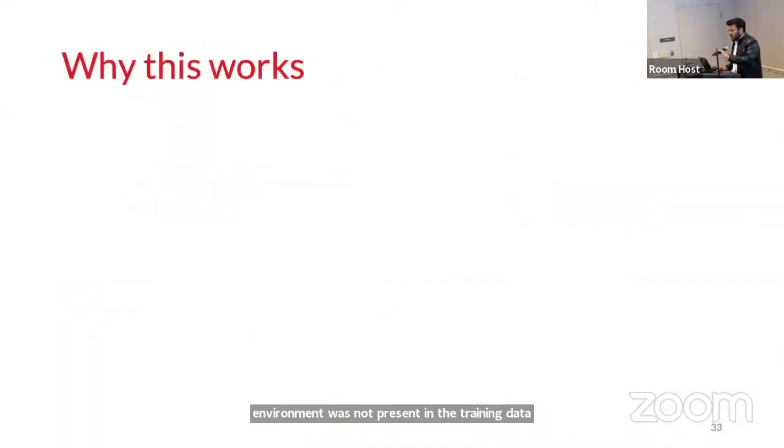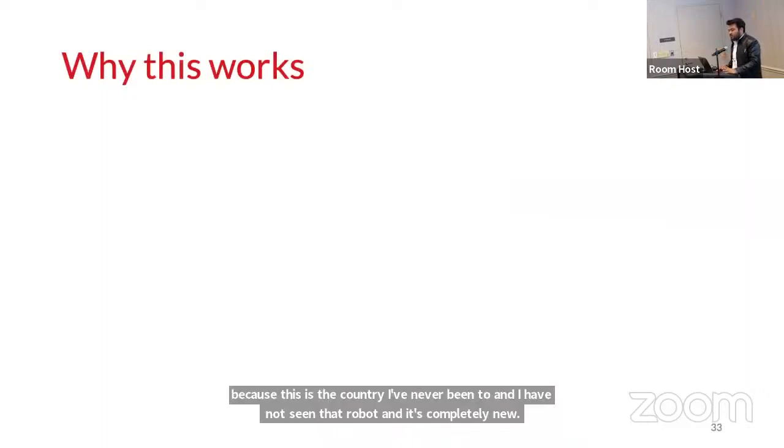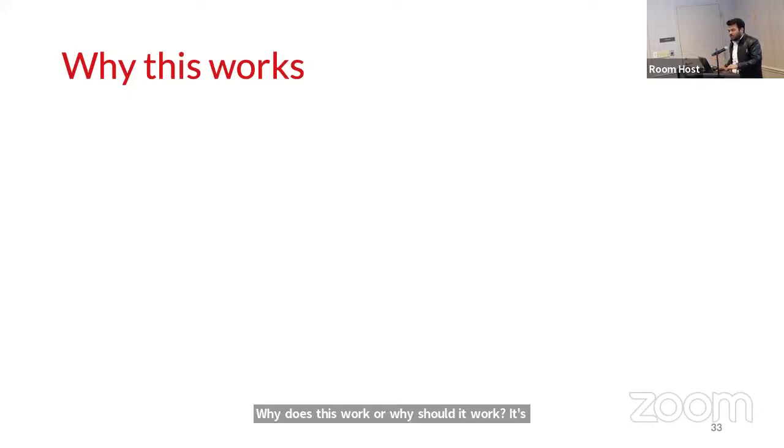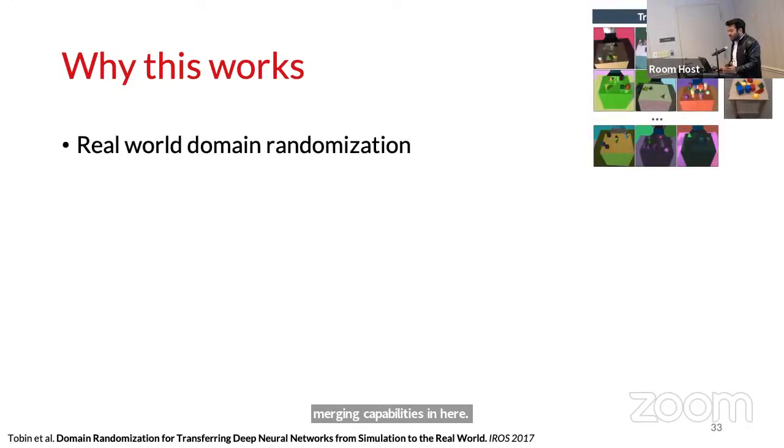Okay, so while we're on the subject of generalization and robustness, I want to give a peek under the hood at why this works, or why it should work. It's no magic. It's a machine learning problem. It's a very small model. I'm not going to throw emergent capabilities in here. And in a sense, if you really look at what's happening, it's not that different from how domain randomization has been working in reinforcement learning for the last 5 to 6 years.